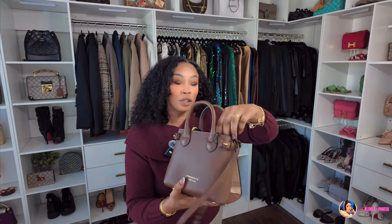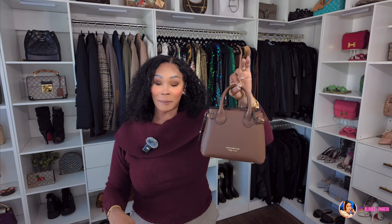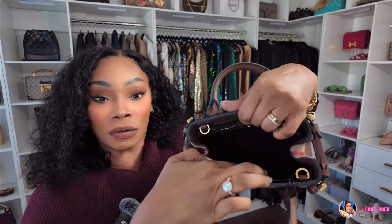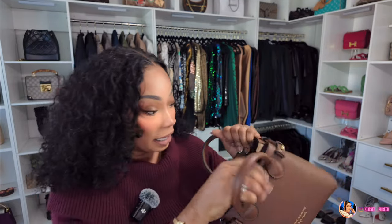It comes with an adjustable crossbody strap. So if you don't want to use the strap, you are welcome to take the strap off. And as me, you know, I'm either a crossbody or a tote girl, top handle girl, and you can wear it as a top handle. On the inside of the bag, you would see these little gold clasps that you can connect your strap to. And it has on the inside one card slot here, and then a zip-up compartment here. And this bag looks small, but it is pretty wide, so you can put a lot in it.